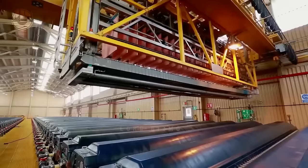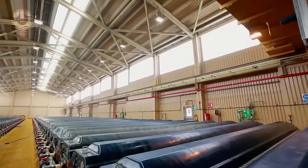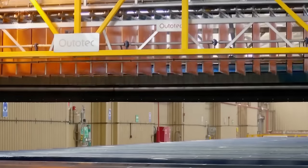What this facility does is electrolytic refining. Now that they have the blister copper, they will then slice it into thin plates. These plates will be turned over to this machine that delivers it to this area of the facility.